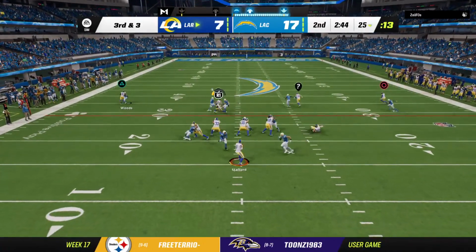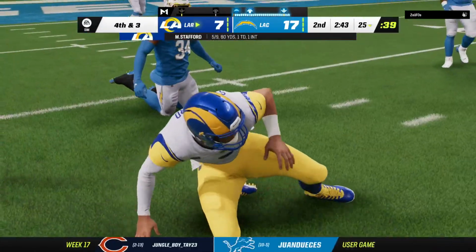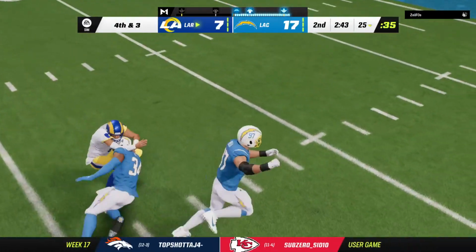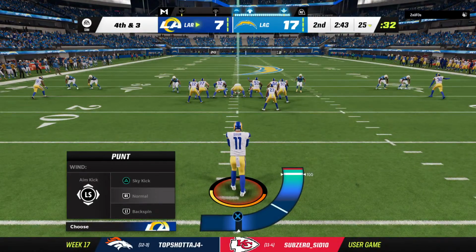Stafford on 3rd down. And he'll be hit as he releases it, and that'll fall incomplete. You can tell they wanted to get that ball downfield, but had nothing working in the secondary, so he dropped it off to the running back. That one ended up incomplete.